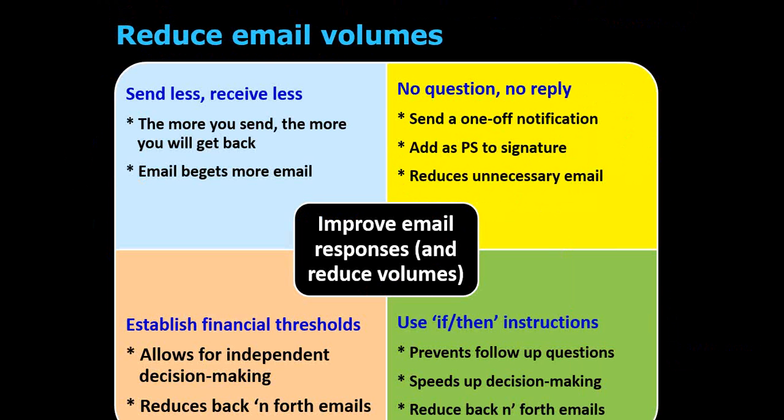Another way of reducing email volumes is no question, no reply. Just let people know that if there's no question in your email, you won't be replying, and it reduces the sense of wondering when the conversation is finished. If there's no question specifically to be answered, then you won't reply. You can let people know by adding it as a PS to your signature block, and it reduces the unnecessary email.